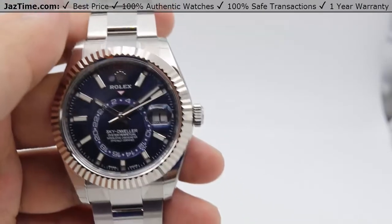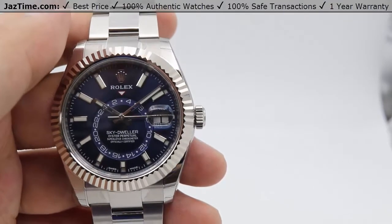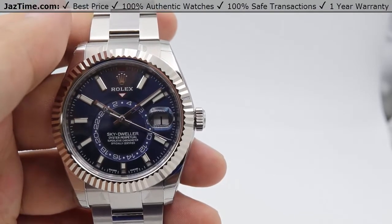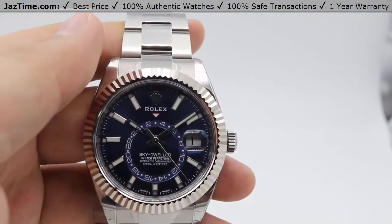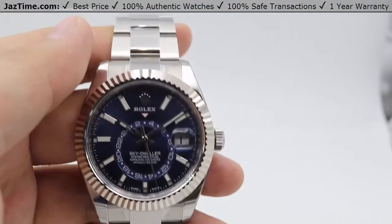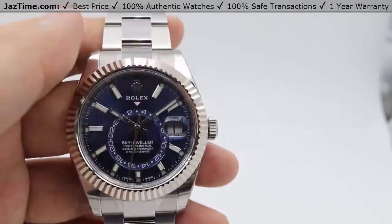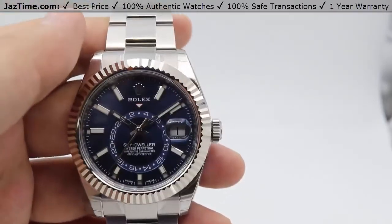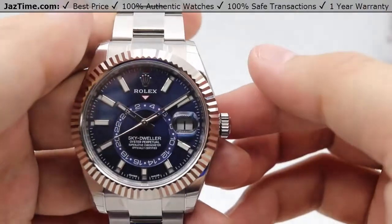One other thing I need to mention is that the Skydweller has a newer style escapement wheel. It's a skeletonized escapement wheel made of nickel phosphorus, so it has additional resistance against magnetism, and that skeletonization helps by removing inertia from the movement, so that it can keep even more precise timekeeping.